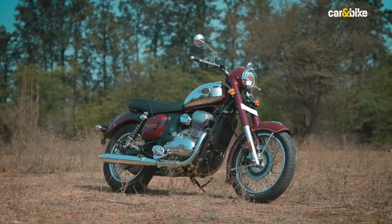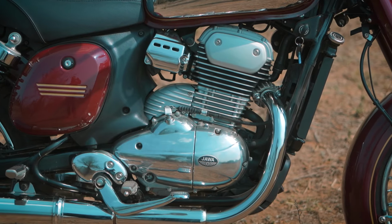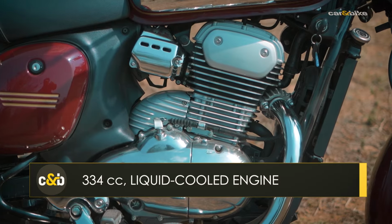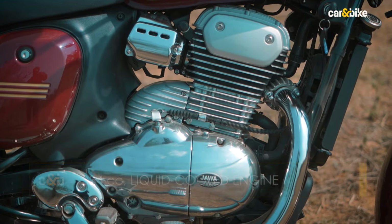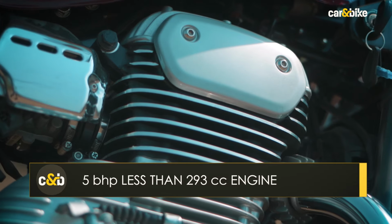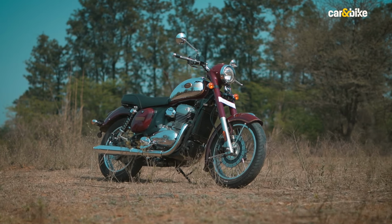When it comes to timeless appeal, the Jawa 350 completely nails it. Now in its thoroughly updated form, the Jawa 350 boasts of a bigger 334cc engine with less power than before, but promising more refinement and better low and mid-range grunt. But that's just part of the story.